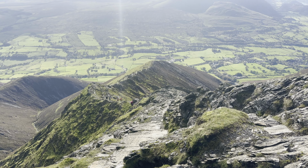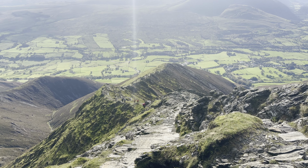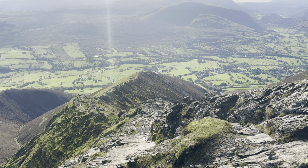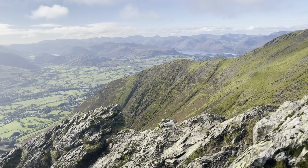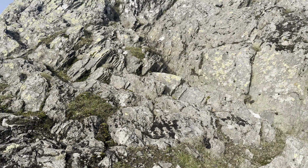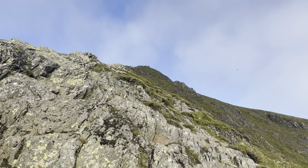Well, we're making progress up here. I tell you what, it's tough in places, is this? It's the edgiest edge I've been up. Yeah, it's tough in places. Here's looking over Derwent Water. Anyway, carrying on up there. All right, on we go.